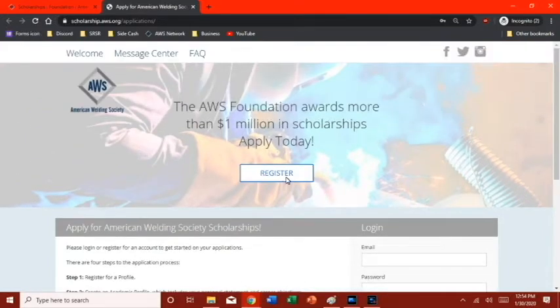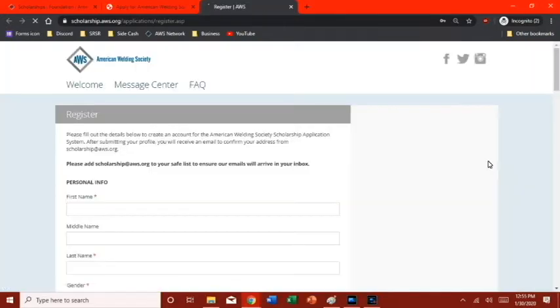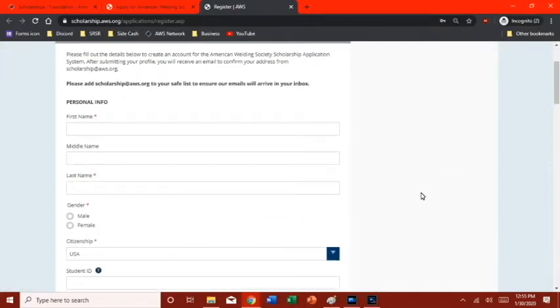Now, if you've never applied before, just click on register, and it will take you to the registration page. There's a bit of information that you do need to fill in. And make sure that you add scholarships at aws.org to your safe list in your email box, because it does get sent to spam from time to time, and you're going to need the email that you're going to get from them to verify your account before you can begin the application process.